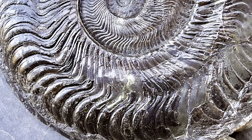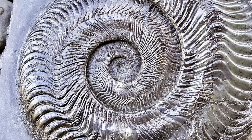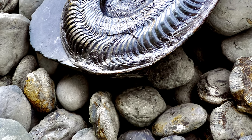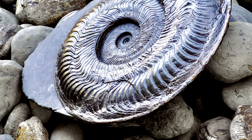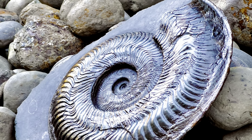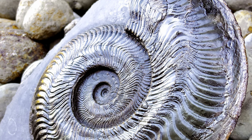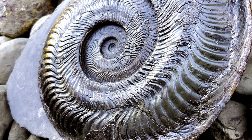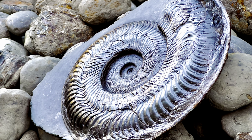Here's a look at the very large Harpoceras ammonite that we found. When we initially found this, we actually thought it was only the very outer whorl that was preserved. The ammonite was broken into a number of pieces, and it wasn't far from just being put onto the garden. Thankfully, my dad decided to prepare it, and it turned out to be easily the best Harpoceras ammonite that we've ever found, and one of the best we've ever seen. It's absolutely incredible. Looks great in the photographs and looks a lot more impressive to hold in person as well.